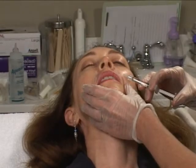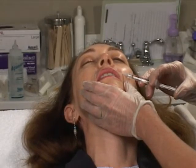Dermal fillers such as Radiesse and Restylane are ideal for smoothing nasolabial folds, the lines that go from the sides of your nose to the corners of your mouth. The experienced injector uses a special pencil to mark the injection sites. This treatment can be performed with very little discomfort.